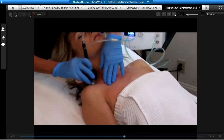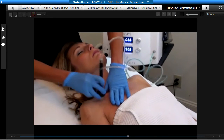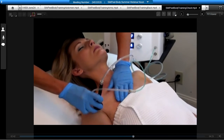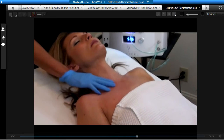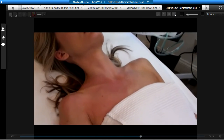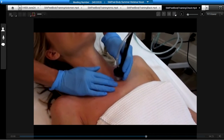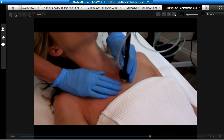But we still want to go out from medial to lateral, because we're still doing the lymphatic drainage. And anytime you see any of the solution, you're just going to rub that in to continue to help the solution go into the skin. But as you see, just with this one quick pass, her skin is more hydrated, and she's got a teeny bit of erythema. So you're going to go medial to lateral, and then you're going to start that on the other side. And it's very similar to the face, where we're also going to be doing 2 passes, and then kind of spot treat wherever you want.